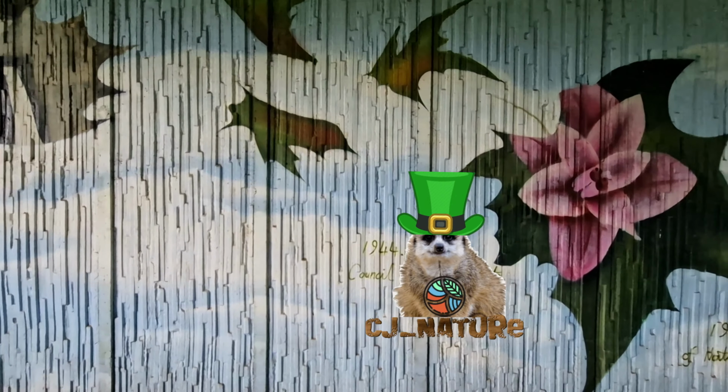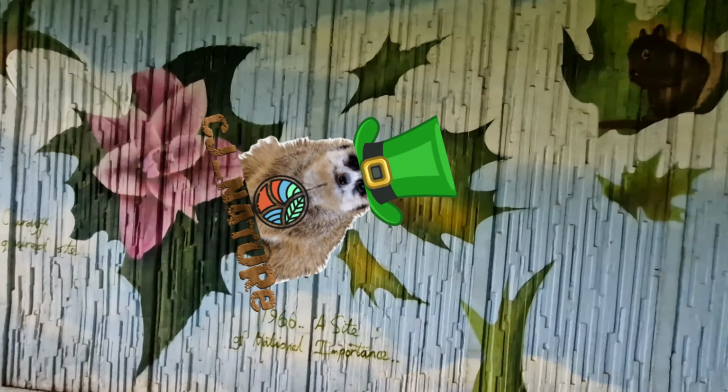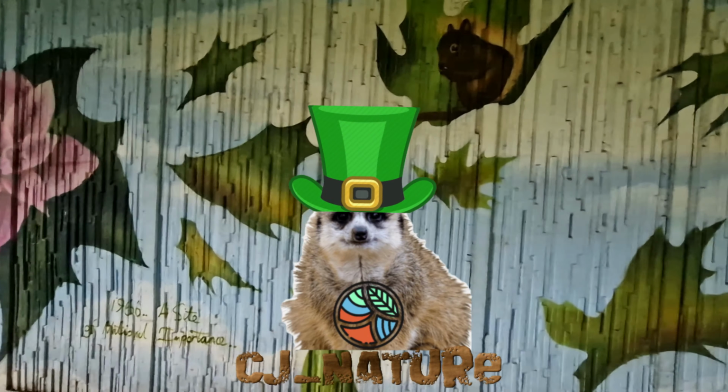Today we will be looking at crawlies, like bugs or rats, in two different places. First is Cambrian Lake.